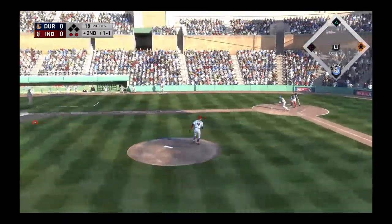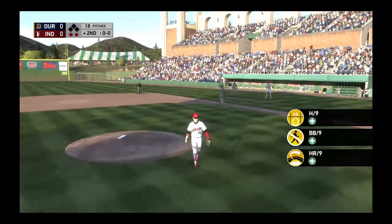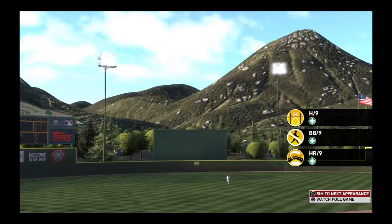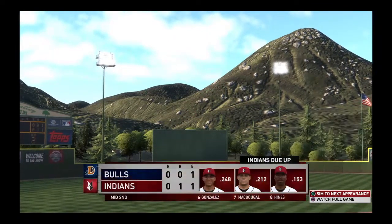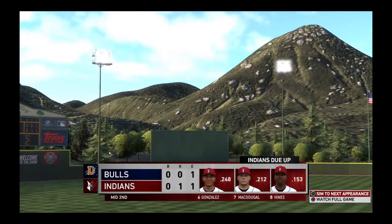One. And he'll step on the bag himself, and the inning is over. So no runs, no hits, no errors, and no one left. We'll go to the bottom half of inning number 2, and we are tied 0-0.